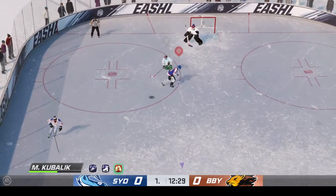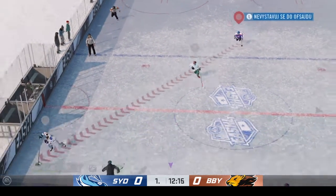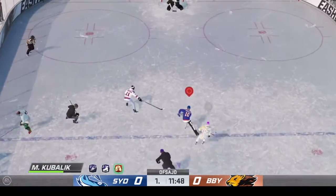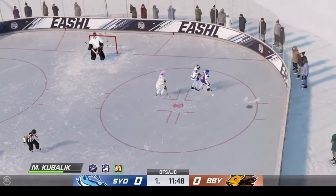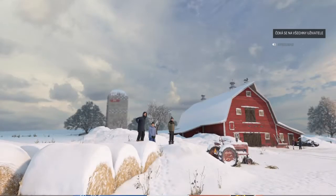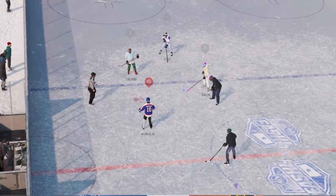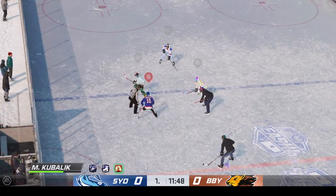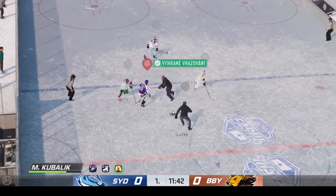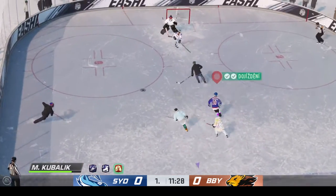The Hammerheads have it from their own end. The Lions gain possession along the wall. Offside is the call, and we'll have a face-off just outside the offensive zone. This neutral zone face-off set to go, and we are back underway.